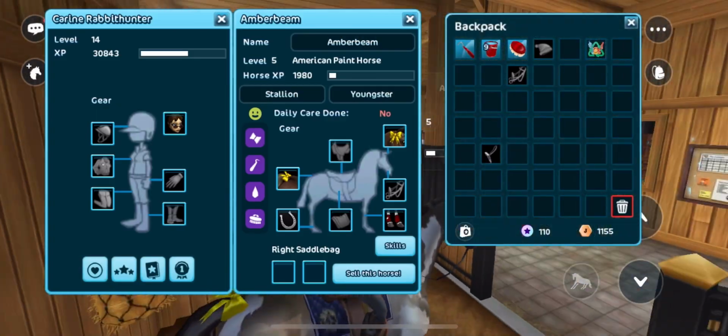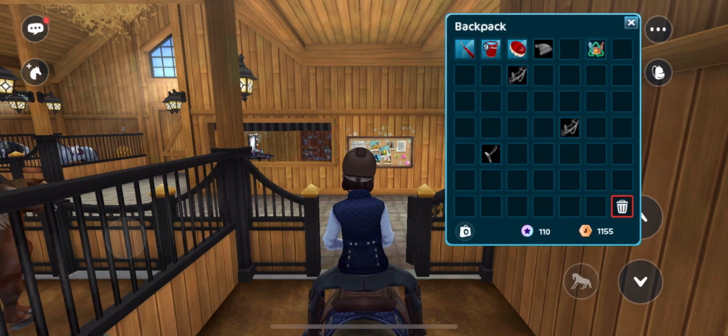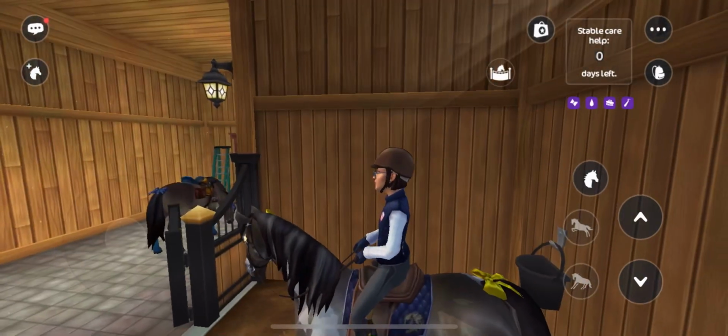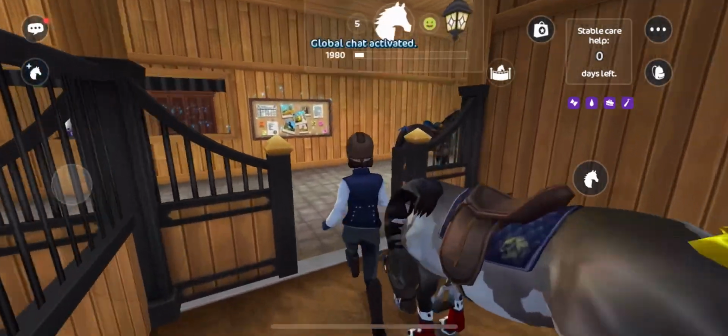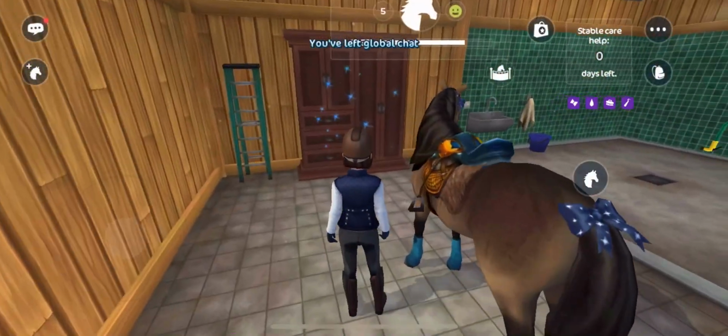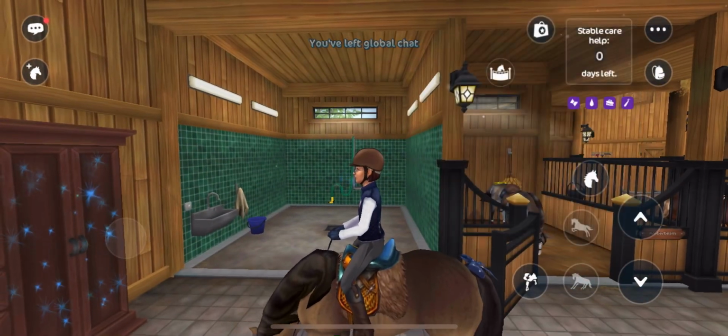Anyway, okay, let's get the bridle off Amber Beam. So let's swap Amber Beam's bridle around. Yeah, I think this one suits her. So, now let's swap it on Ranger.